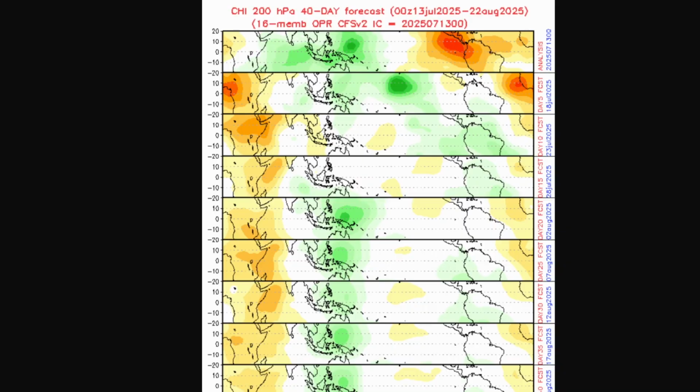And then going into July 18th, we have potentially neutral to slightly favorable conditions coming back. And then into July 23rd, it starts looking more favorable, even all the way through the end of July across the Eastern Pacific, but especially the western part of the Atlantic is definitely looking more favorable with the MJO. And then after that, at the beginning of August, it's neutral.